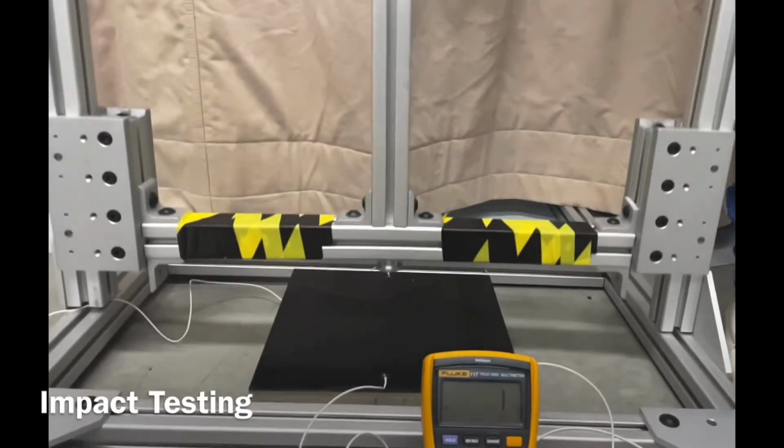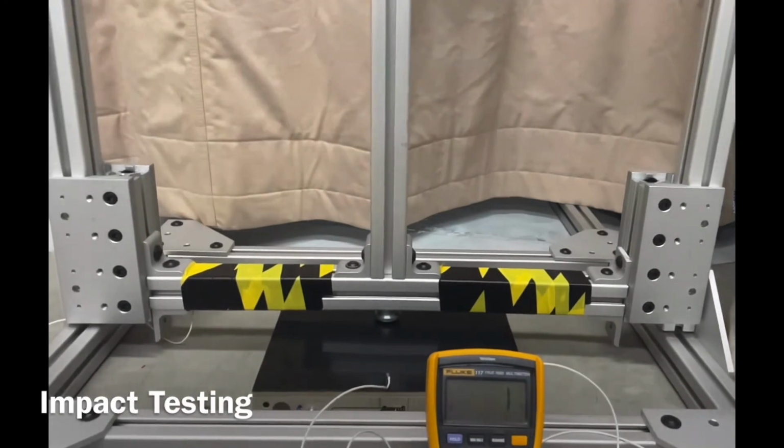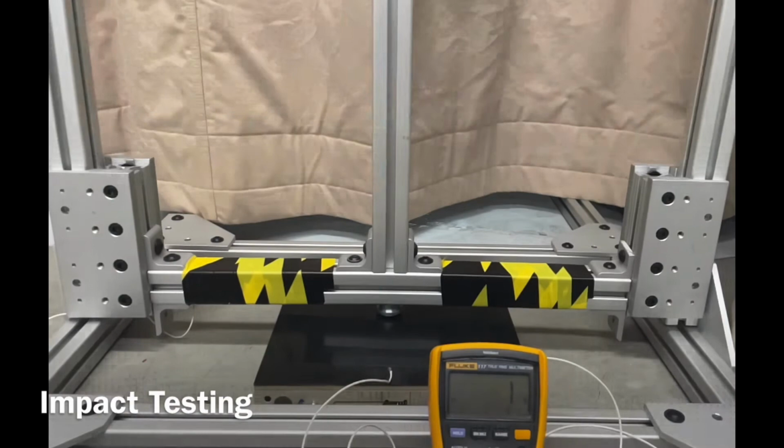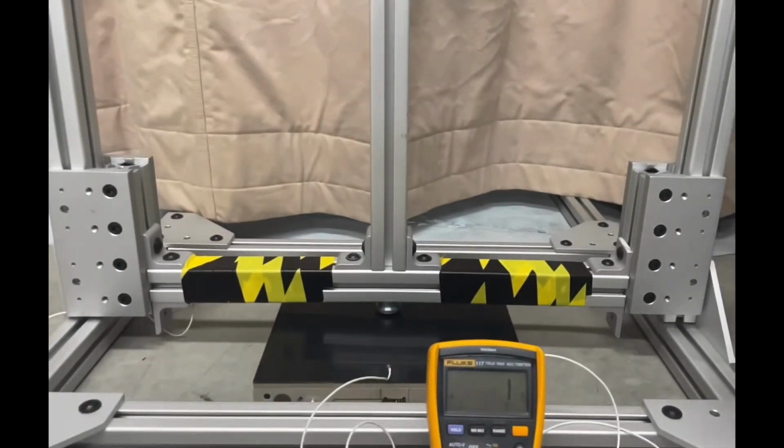From this testing, it was determined that the integrity of the panel was maintained up to a drop height of 75 centimeters with a 5.4 kilogram impactor, which is equivalent to a 100 kilogram astronaut impacting homes from a height of 25 centimeters in lunar gravity.